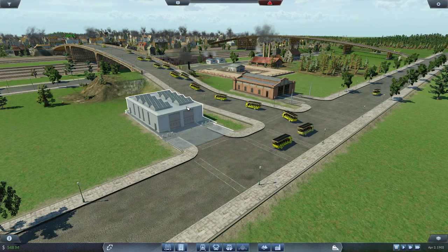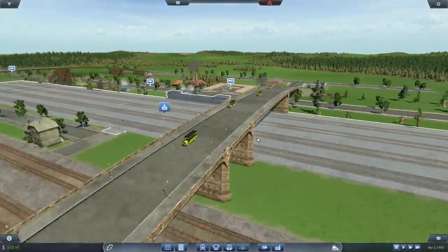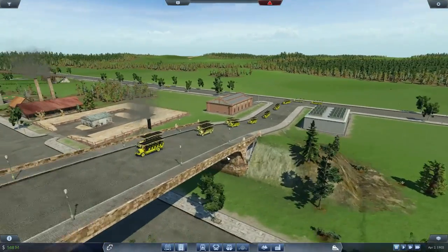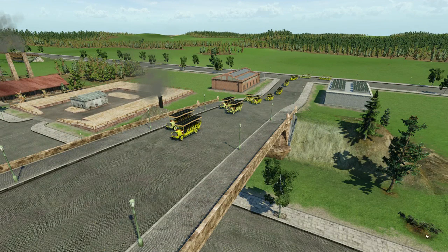Okay, sorry, this has to be a screenshot. That looks so cool. I'm probably not going to use that for anything, but that looks really quite cool. There we go.